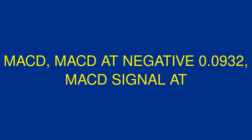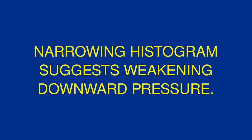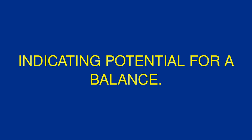MACD at negative 0.0932, MACD signal at negative 0.0587, and MACD histogram at negative 0.0346 indicate bearish momentum, though the narrowing histogram suggests weakening downward pressure. Volatility indicators. ATR14 at 0.1068 reflects high volatility, consistent with recent price swings. Bollinger Bands show the upper band at 0.8375, middle band at 0.5461, and lower band at 0.2547, with the price near the lower band, indicating potential for a bounce.